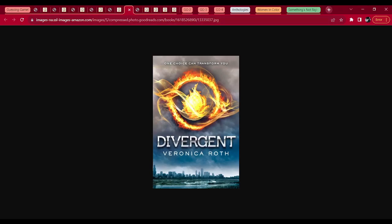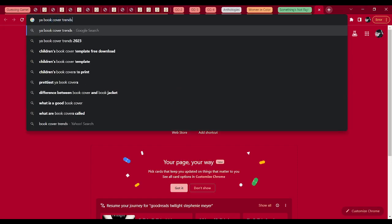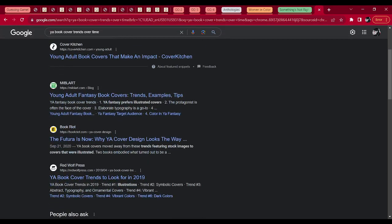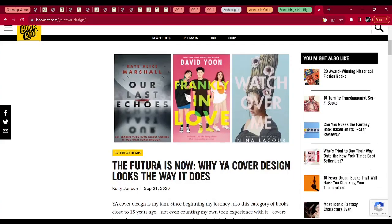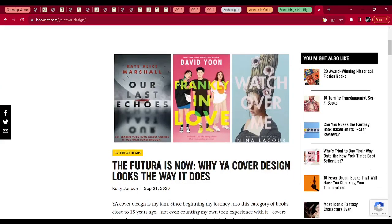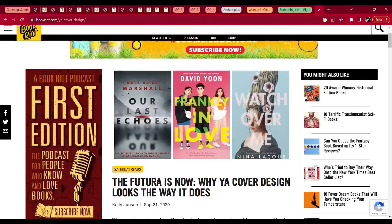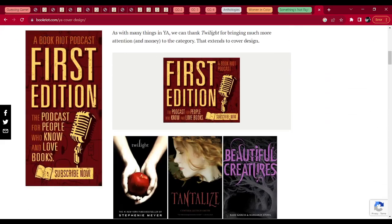I will say I highly recommend, if you look up YA book cover trends over time, I think this is the article I'm thinking of. Great, great article. They talk about Futura, the font that you're seeing, or similar fonts, actually, they're not all the same font, but the style you're seeing.